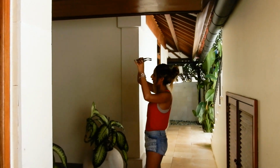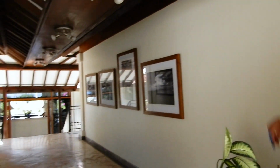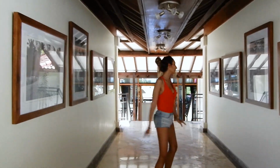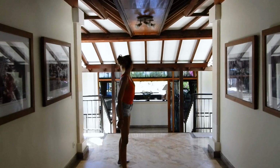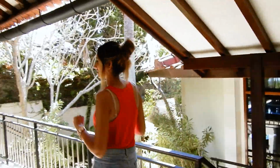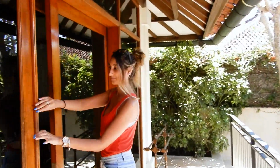Wow, that's our hall. This is like our hall, our entrance. It's great. And then, I think they said the bedrooms were on the first floor, so you can head there. See the master bedroom.